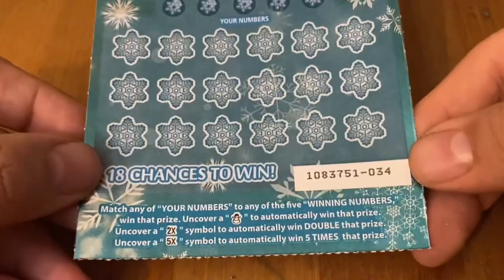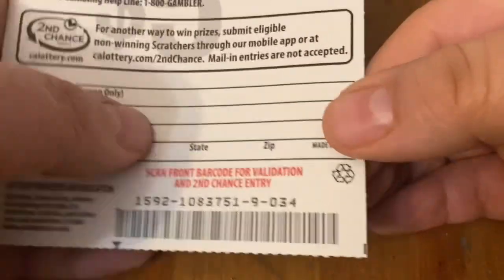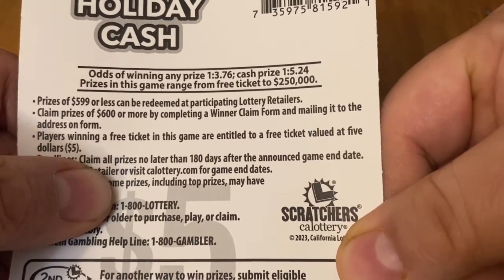up to 250,000. And there is a little snowman there for auto win. And there's 2 and 5x multipliers I can find as well. It's from a book number 9, 1 in 3.76, any prize odds. Cash prize odds, 1 in 5.24.